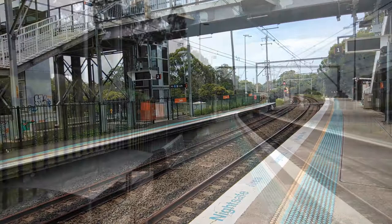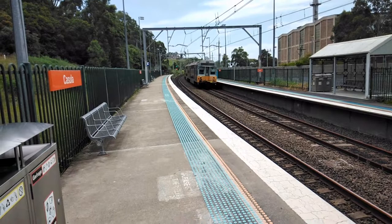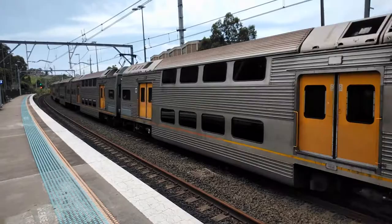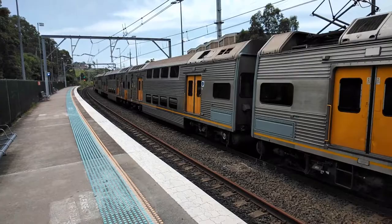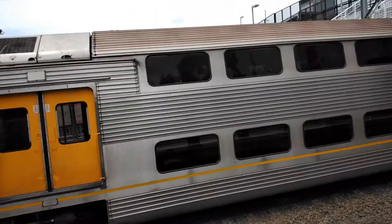And a C set arriving. C11 leading four cars. This was scheduled as a K-set. This is a Leppington service. The next stop will be Glenfield, followed by Edmondson Park and Leppington. C11 leading four cars.